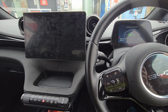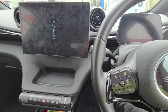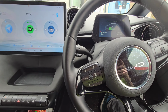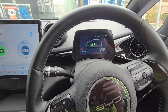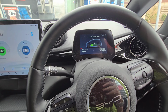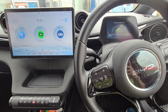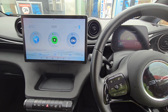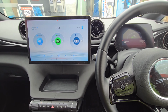And first impressions of the car, well, it's not as sure-footed as the Atto. I would say the steering seems to be slightly heavier. I don't think it's quite as balanced as the Atto 3. It's an okay car. It's not as dynamic as the Atto. I don't think the handling and the responsiveness, certainly the acceleration, is as good as the Atto. So they're my first impressions of it.